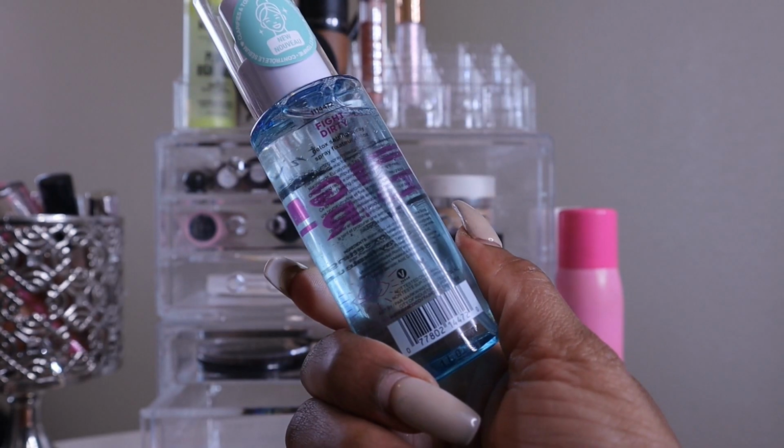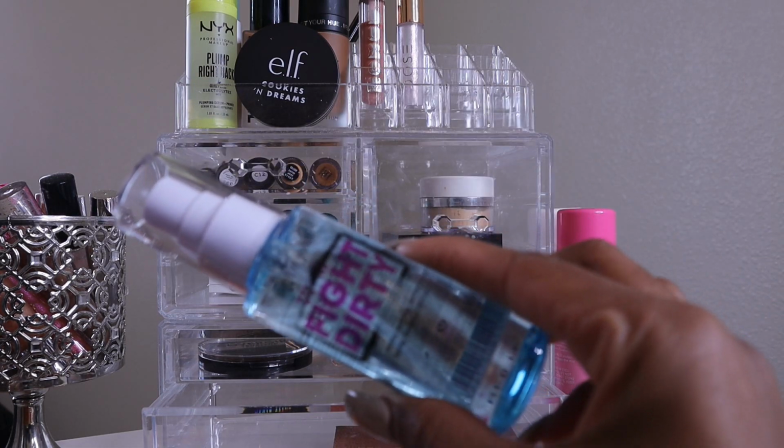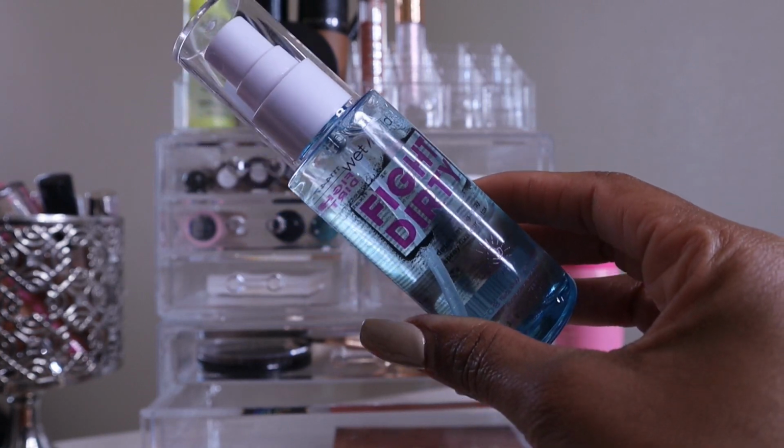I wanted to add this one in here because this setting spray, I cannot read this little writing. Okay, so this setting spray says that it helps clarify tone and reduce oiliness. It has chamomile, tea tree, eucalyptus, niacinamide, and witch hazel. It has a whole lot of good for your skin ingredients, things that I already use in my skincare routine.